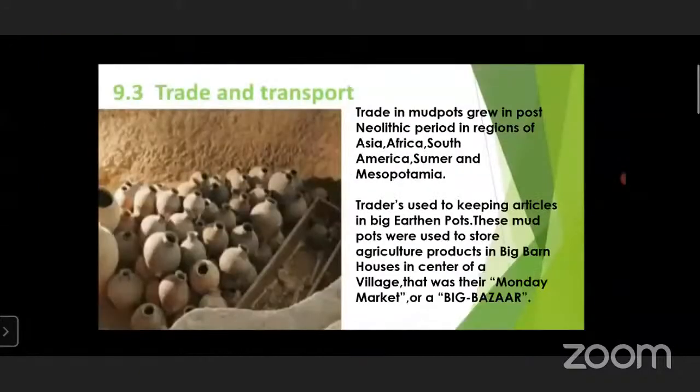Now 9.3, that ends 9.2, now 9.3. We'll see trade and transport. The trade in mud pots grew with the post-Neolithic period in the regions of Asia, Africa, South America, Sumer, Mesopotamia, and Egypt.